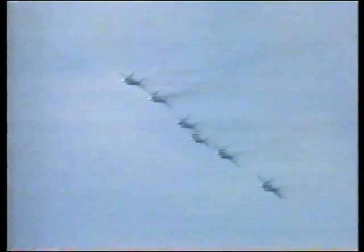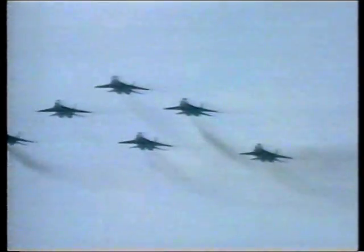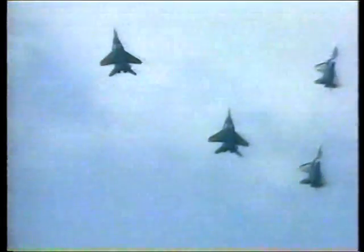There's another of their formation changes. They're going back into what is probably their favourite formation, which they call a triangle shape. And that's quite a good shape for a six aircraft formation. So let's just watch the rest of their display and see what they can do.